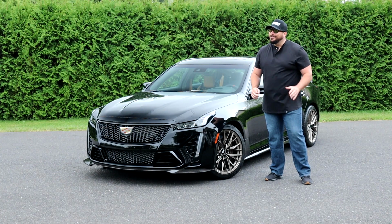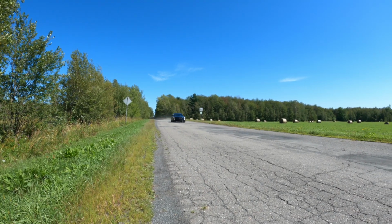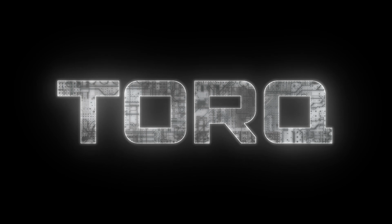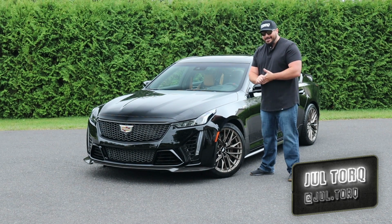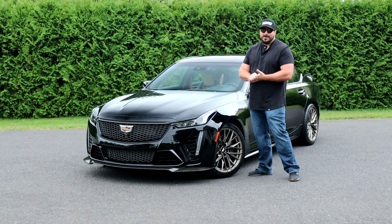This week I'm driving the 2022 Cadillac CT5-V Blackwing. Previously on the channel, we had the most powerful Cadillac ever built, the Cadillac CT5-V. Now we've got the fastest Cadillac today with this CT5-V Blackwing.